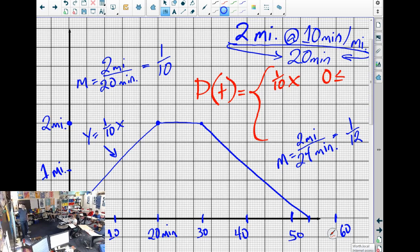Well, I can't use t and then use x. I either need to use t or use x. X? Okay, then I'm switching my t to x. Your input variable has to agree.